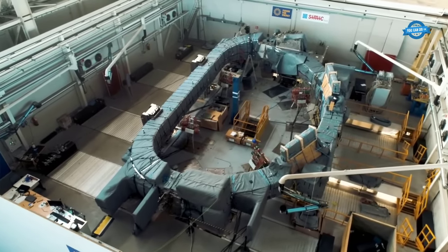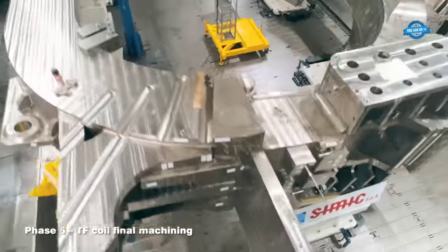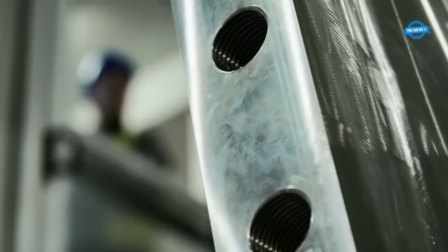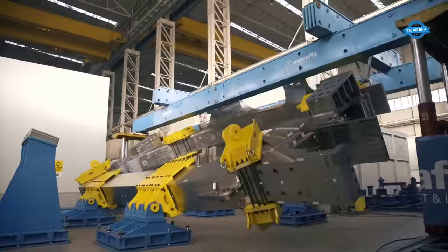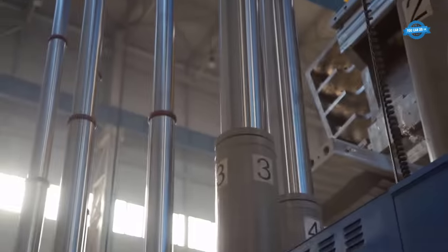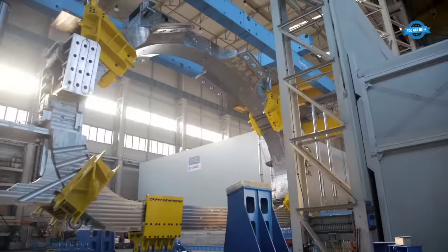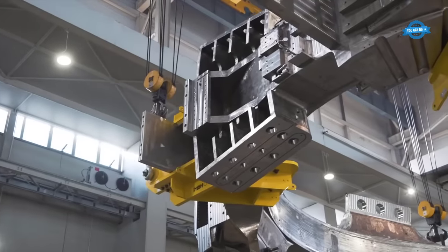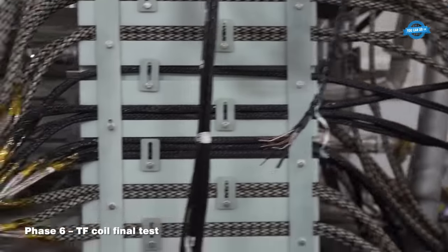The seven double pancakes are then electrically jointed, wrapped with glass fiber and Kapton tape, and finally electrically insulated to form the winding pack. The winding pack is then wrapped in between stainless steel sheets, compacted, and welded together to create a closed volume. The closed volume is then vacuumed to eliminate all the remaining humidity and gas trapped inside the insulation. The resin is slowly injected, and the temperature is increased up to 155 degrees for several days to harden the resin and solidify the electrical insulation. After the cool-down cycle, the casing is peeled off, and an impregnated winding pack is obtained.